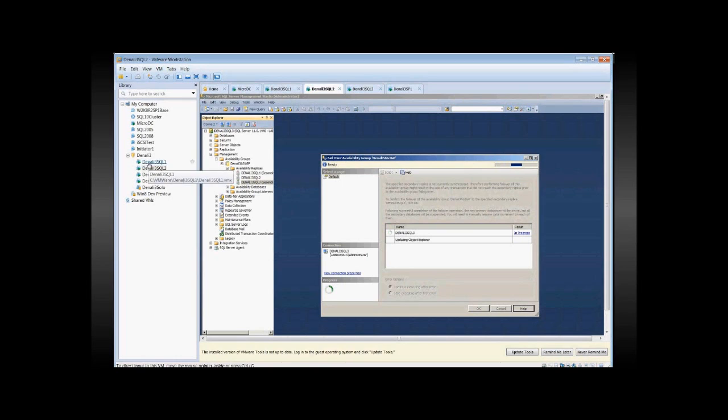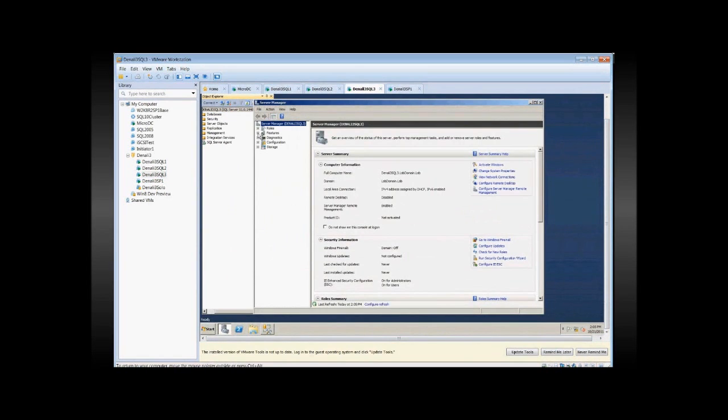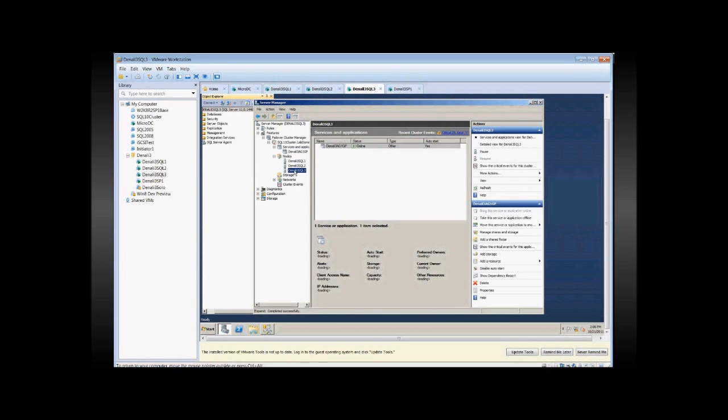I'm going to go over here to 3 and watch this happen. But I want to bring up our cluster again. I want you to see what's happening here. Now, what you should be seeing here is the resources going offline and back online on the new nodes. There he is. He's showing online on 3. We look at SharePoint.